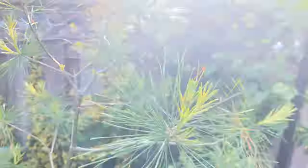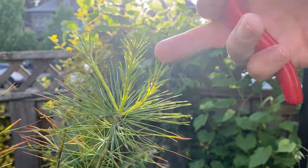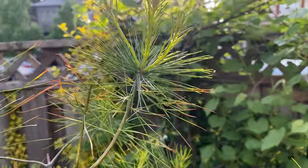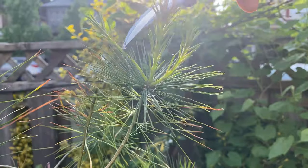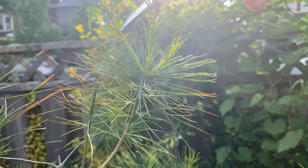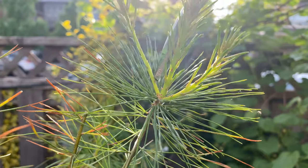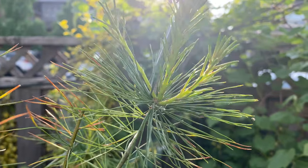The only candles I'm gonna cut off are, you can see at the apex here, there's two good strong candles, and then there's this one that just has a really long kind of internode, whatever you want to call it, long candle before any needles form. So I'm just gonna snip that off way down there.